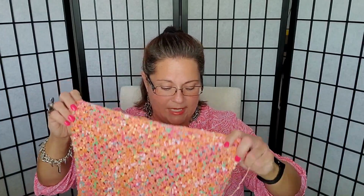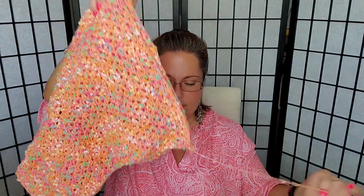It's definitely not going to be frogged because this is not this. It could be a frog friendly yarn except for the dots that get stuck all the time and you just want to rip it out. So I'll see about either continuing it or donating it to somebody and letting them continue it if they want. So I'm going to play that one by ear. So we'll see what happens with this one.